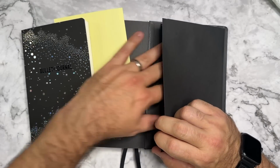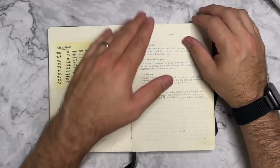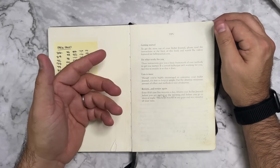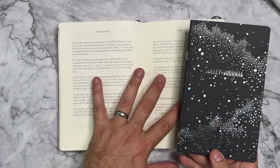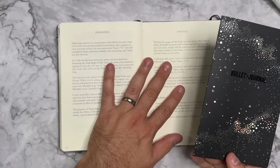And that all lives inside of the paper pocket that's in the back. The original bullet journal notebook that I had some of the similar features, but it was just built into the pages, which took away from the number of pages you had inside of your notebook. Personally, I like having something separate and saving my pages in the back for actual use inside of my journal versus it being taken up with instructions.